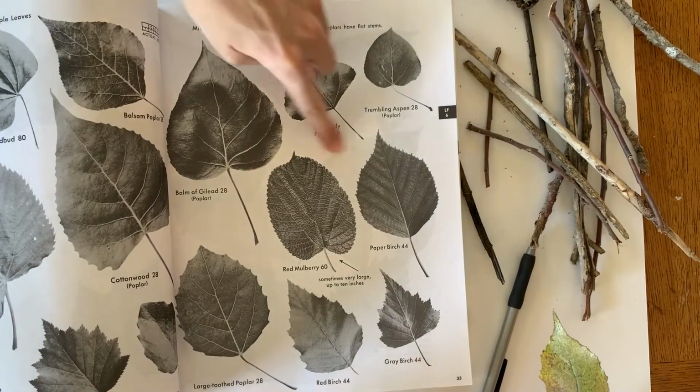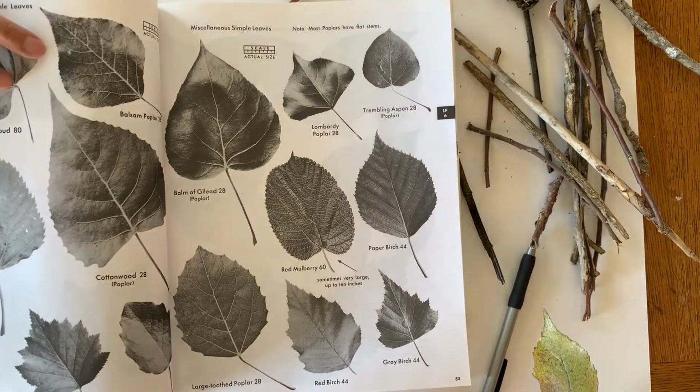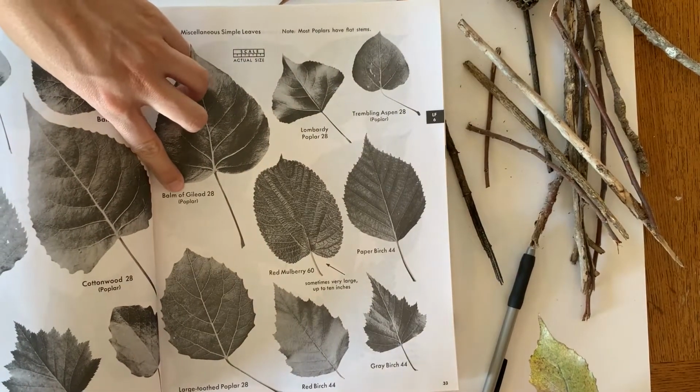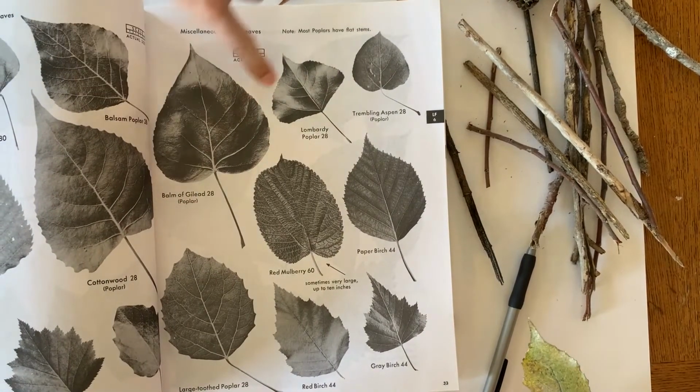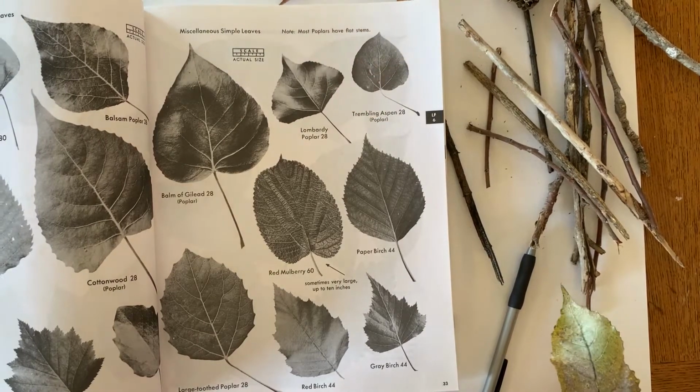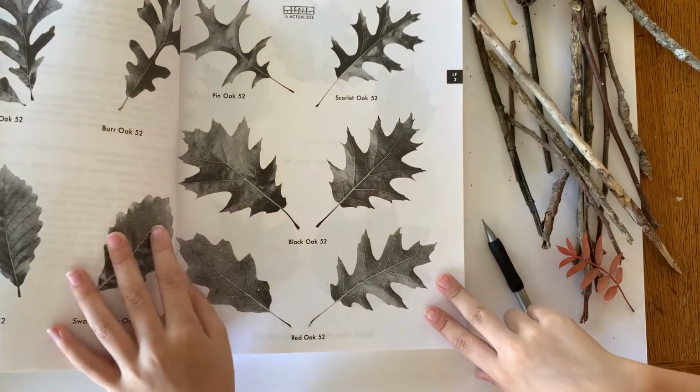So we could ask the neighbor, we could ask Coach Mike if it could be this one, or even a balm of Gilead, which is also a poplar. Yeah, we could. Or it could be a trembling aspen, which is also a poplar.